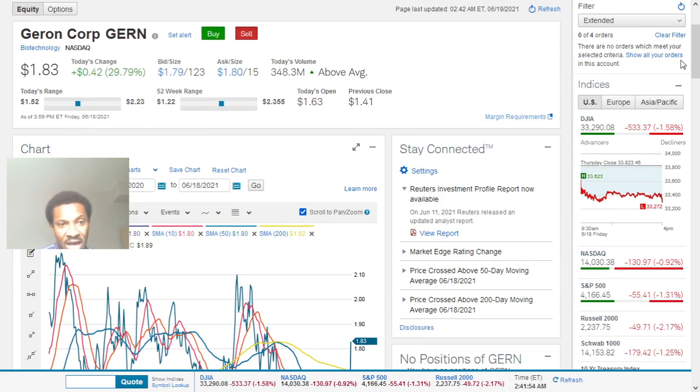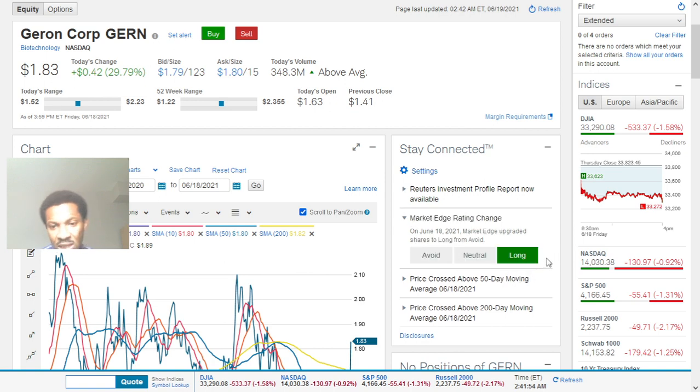At some point it was even higher than that during the session of the 18th of June 2021, and it has a market edge rating here, which is a long price. It obviously crossed above the 50-day and the 200-day moving average, and this stock is also trading options as well. It's a well-known stock. It's been around since 1990. It was established in 1990, and even though it's trading at just roughly $1.8, it does trade options.